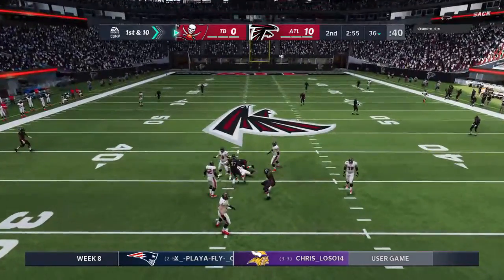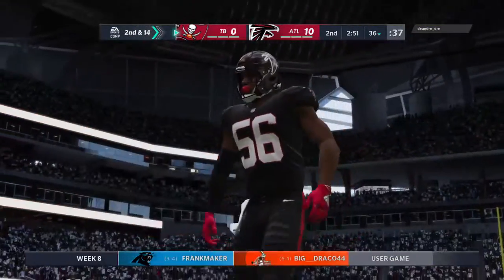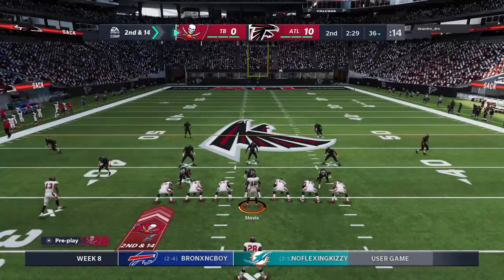And he can't escape, and down he goes. Dante Fowler in there to get him, and on the season now, that is 9 sacks for him. So after the sack here, 2nd and 14.